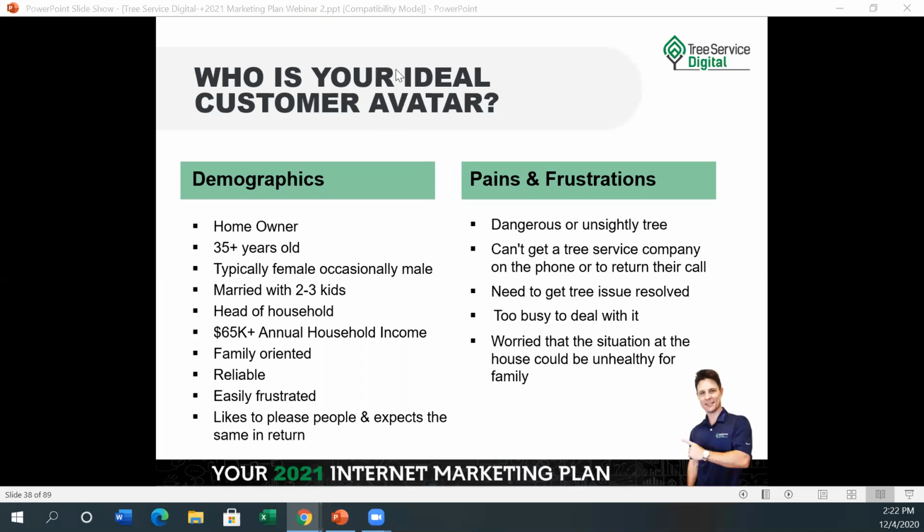It's usually about 2/3 female calling, or maybe half. It just depends on the demographics in the market, but more often than not, it's more female than male calling, scheduling, and then buying. Married with 2 to 3 kids, head of household, 65K plus in annual household income, family oriented, reliable, easily frustrated, likes to please people and expects the same in return, just overall friendly people.